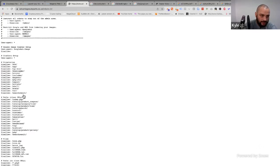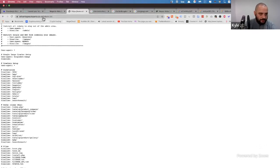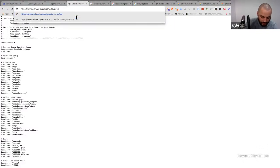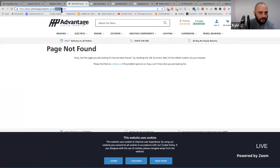Another very important thing is to include your sitemap in the robots file. From the looks of it, this one doesn't have any sitemap. So what I'm usually checking, my first port of call, is sitemap.xml. So this is a common, oh, sorry, one second.